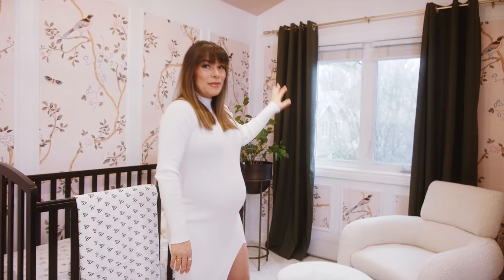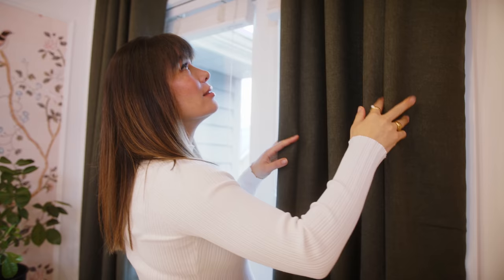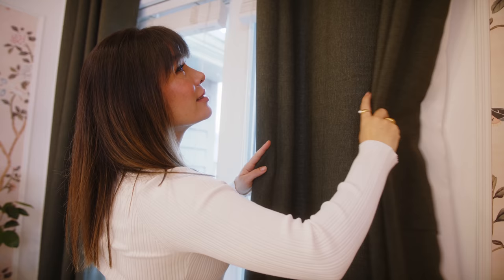I finished off the room with some drapery. So with the baby's room, of course, you're gonna need blackout blinds. These blinds are just from Urban Barn, and I brought in sort of a deeper forest green color. It plays off of the wallpaper and it just brings another layer into the space.